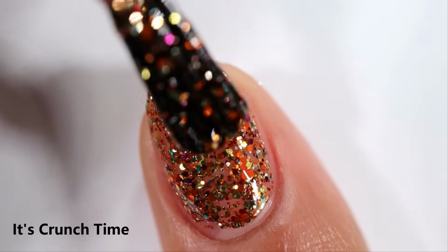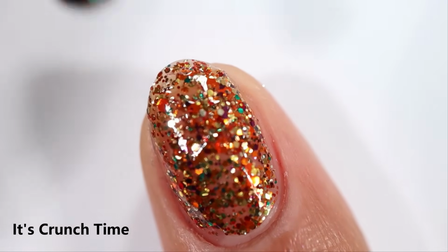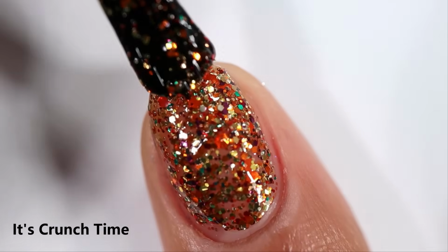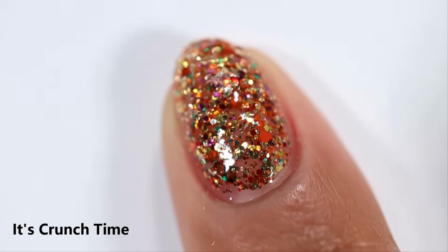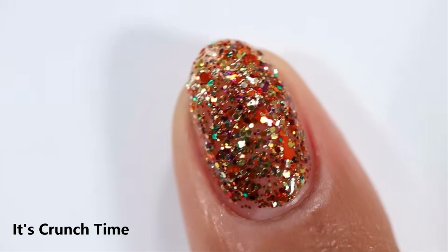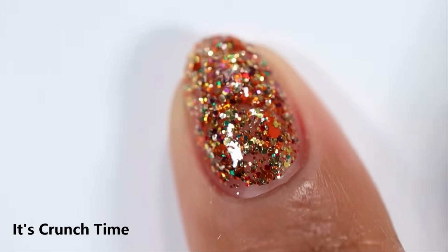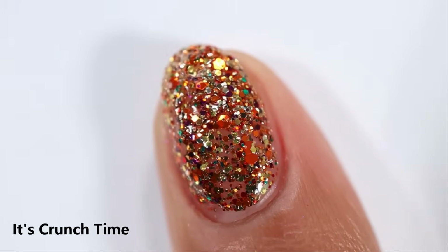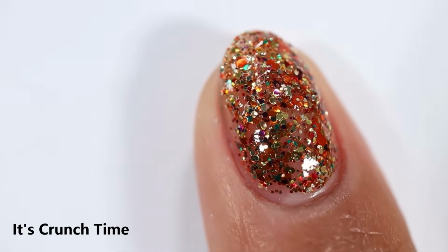If there were any spots that I felt like needed some additional glitters, I patted them on with my brush, and I was much happier with how it looked here in my application video than it did in my full hand swatch with 3 coats. I just feel like there's a lot of glitters in here. I mean, obviously it's a glitter bomb, and it got a little thick for me in 3 coats with a glitter smoother and a glossy top coat. So I recommend 2 coats, but you do you.